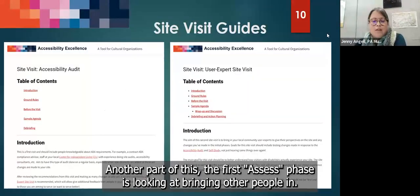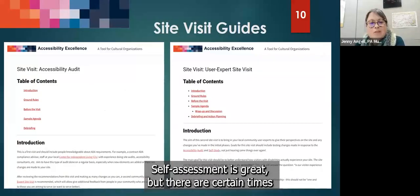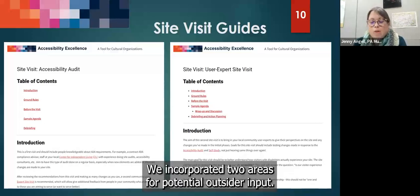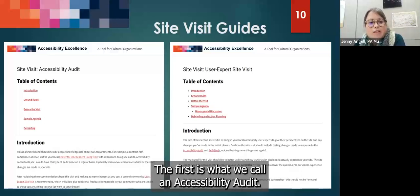Another part of this, the first assess phase, is looking at and bringing other people in. Self-assessment is great, but there are certain times where you just need an extra set of eyes on the problem and some fresh perspectives. So we incorporated two areas for potential outsider input. The first is what we call an accessibility audit.